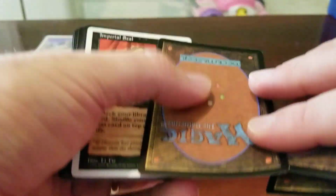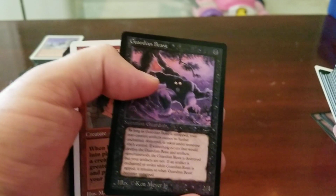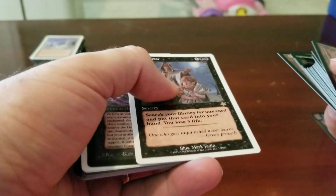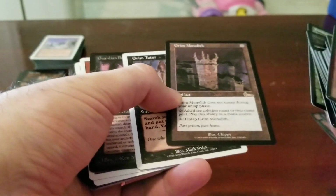Other than very, very waxy on the back. Looks like the original. Got Guardian Beast, which is really cool. We got the Grim Tutor, which, again, looks pretty real other than just being the light. It looks a little off. So, I think if you're going to play with these, you want to use this. So, yeah, here's the Grim Monolith.